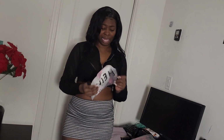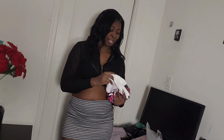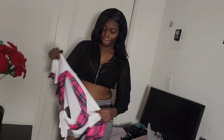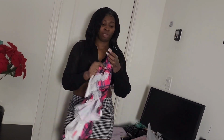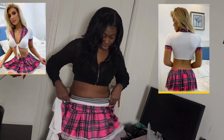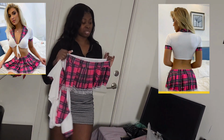The last time I ordered something like this, it did not fit. I was so mad. And it also came late. So this time I said, let me go a few sizes up. Our little school-like outfit, you know, our little skirt. This time around, it's a stretchy skirt and not one of those skirts that you have to wrap around your waist that didn't fit. And we're going to put this on.